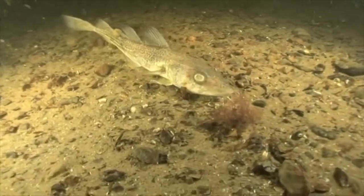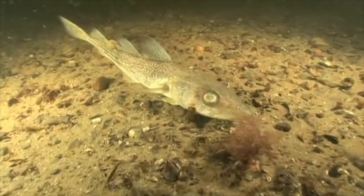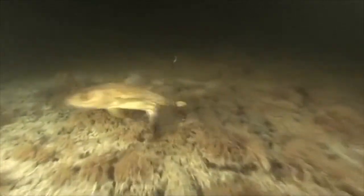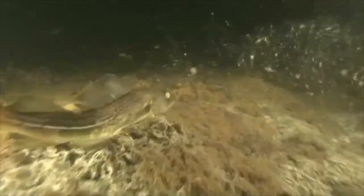Let's take a look at the bottom of the Baltic Sea. Cod have become smaller and fewer, many of them also suffering from a host of diseases. Large bottom areas in the Baltic Sea have no oxygen at all. Only bacteria can live here.